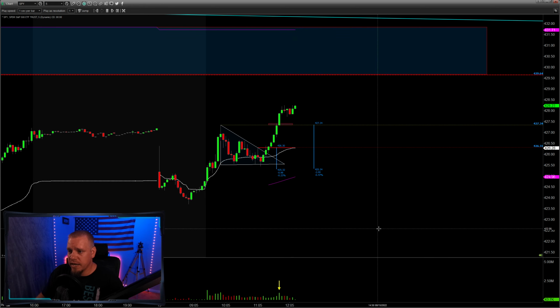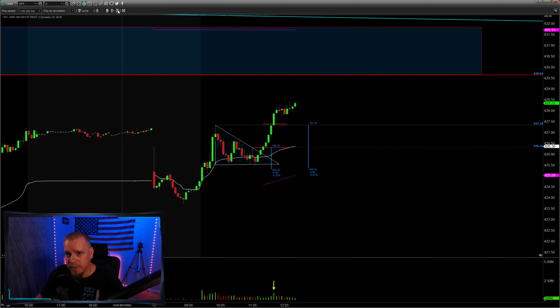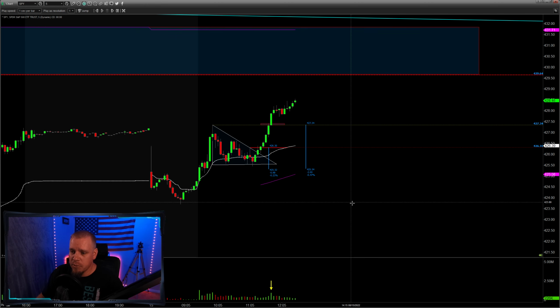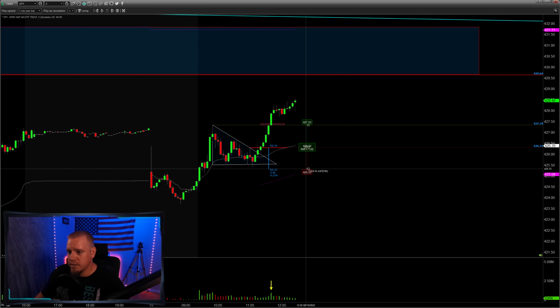Another bullish engulfing candle showing strength. Through the highs again. We did get sold into a little bit right there. Now, at this point right here, let me show you the situation. Our entry was here. Let's say our target was there and our stop was here, right? So this is a 1-to-1 trade.